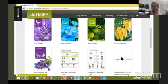Another common kit is the Home Essentials kit. It's $275, although both of these kits in November are 20% off. This is the first time ever in doTERRA's history that they have had a special on enrollment kits, so this is a great time to get started. But normally, the Home Essentials kit is $275. It includes the top 10 most common oils and a diffuser. You get your membership fee waived, and you save $86 and change by buying it as a kit as opposed to buying it individually.